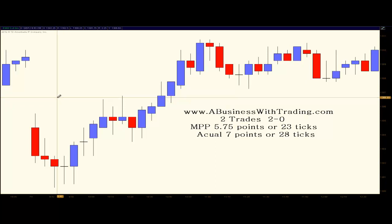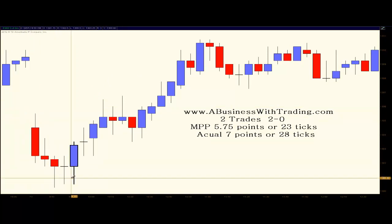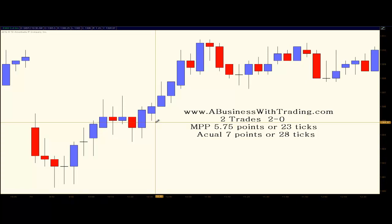And today the markets did gap down pretty well. It moved a little lower only to find some support and eventually run up and then move sideways into lunch. Today we had two trades. Both of them turned out successfully. The maximum profit potential that we were working in was 5 3/4 points or 23 ticks.